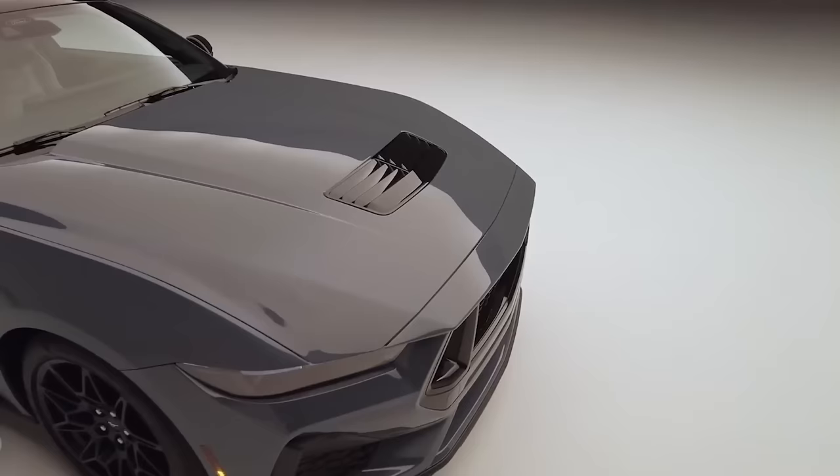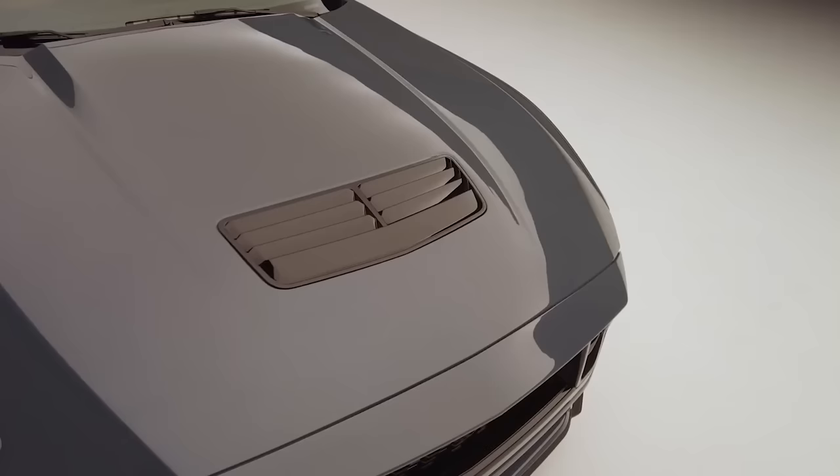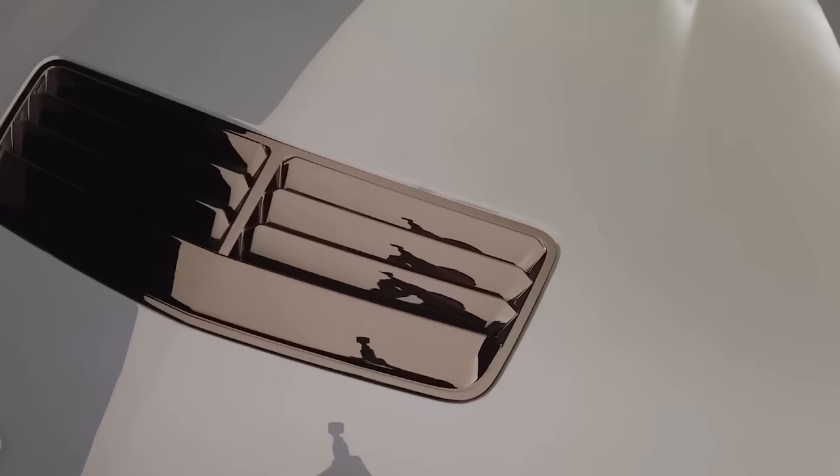If you get GT models, you get the hood vent. Four-cylinder EcoBoost Mustangs don't have that feature either. Mustang takes the two vents on the side and combines it into this hood vent. Hood vent is also only available in GT models and Dark Horse models.